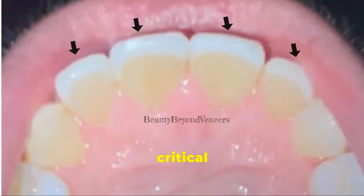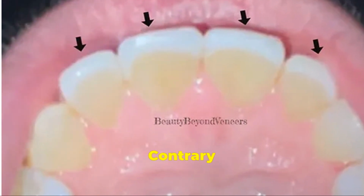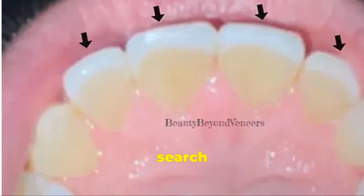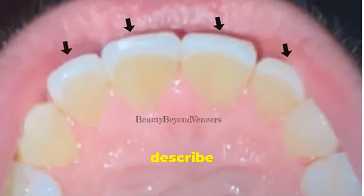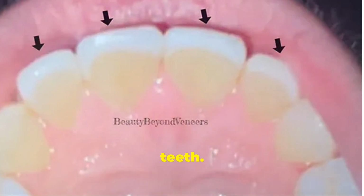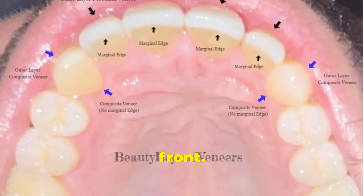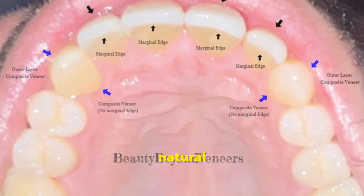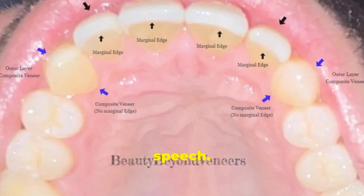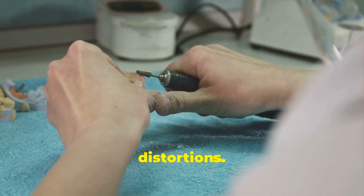Secondly, one of the critical aspects of veneers is that they actually wrap under and behind the tooth. This is contrary to veneer marketing claims, statements from dentists, and the top-rated Google search for what are porcelain veneers, which describe them as custom-made shells that fit over the front surfaces of your teeth. Don't worry, we are here to provide the real facts: they don't just cover the front. This alteration can change the natural contour of the teeth, affecting how the tongue and teeth interact during speech. The tongue may have to navigate a slightly different path, which can result in speech distortions.